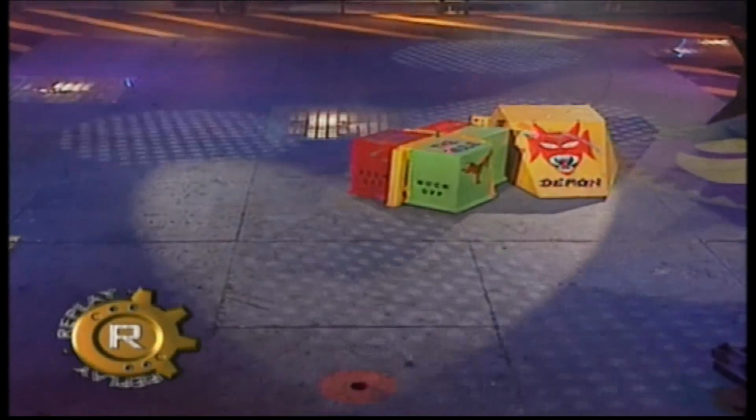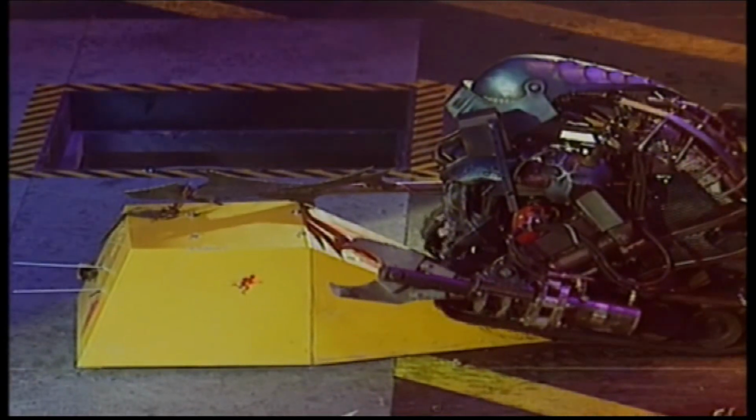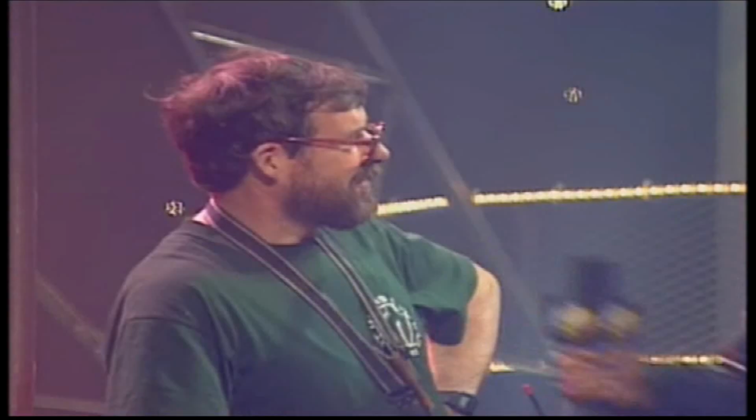The early aggression from the Mule. The Demon does well, though, to steer away from trouble, then pushes the Mule into the PPZ. You'll get points for that. The Mule survives, and that's where the Demon was immobilised. Well, we have a unanimous decision from the judges. It might be controversial, I'm not sure, but the judges have gone for the Mule.